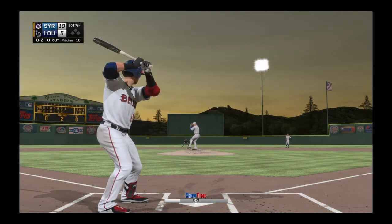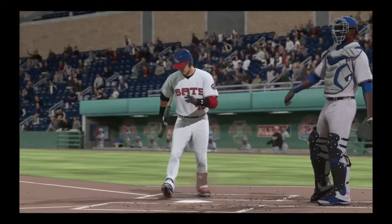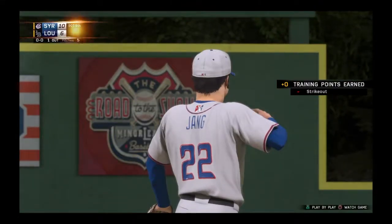You can't be guessing anymore. You got to find something in the strike zone and put it in play. Oh, and they pulled a string on a good changeup there as he swings and misses, and he's set down on strikes.